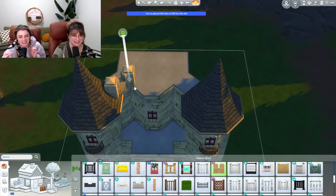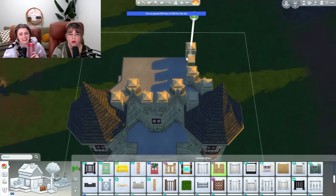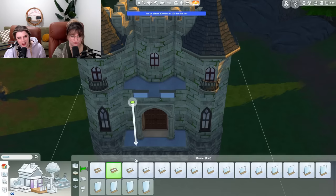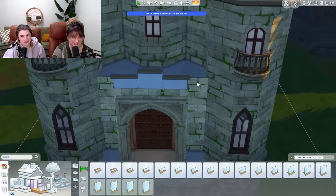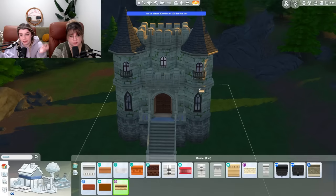Oh, the new fence is exactly what we need. We've been wanting an option like this for so long. You just have to fake it with half walls like this and it looked so dumb. Ugh, I hate it. Well, no more. Every house is getting battlements now. I'm not sure that's going to look right on every house. Well, guess we got to add a mode.